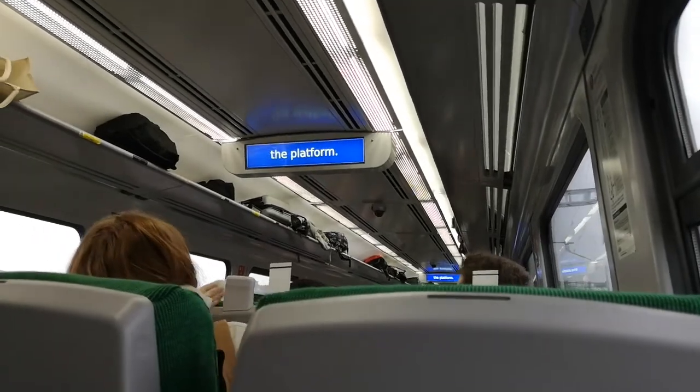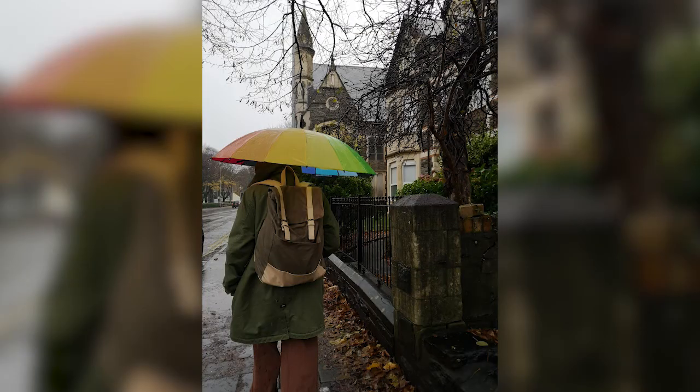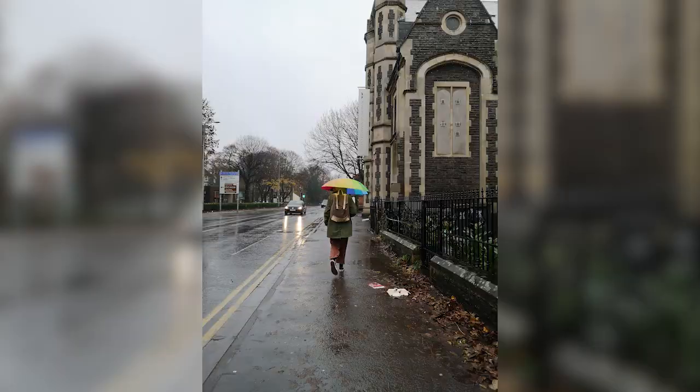We took the train from Bath to Cardiff, dropped our luggage off at our Airbnb, and went in search for food, as usual.